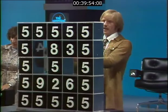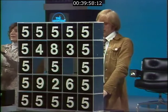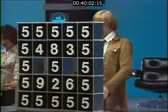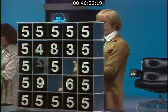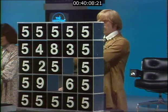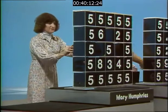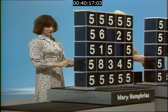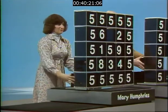Now, Robert Taylor's now got that 5 in the middle. Still the last but 1 row wrong, which he now spots, though removing that 2 won't solve it. Mary Humphries, I think, still adding up to 25, but she's almost there. She needs a 9 in that middle row and a 7 above it, but the buzzer's coming up fast. Can she do it?